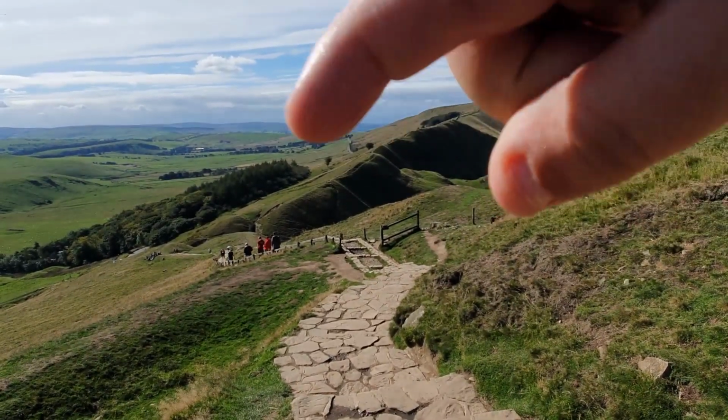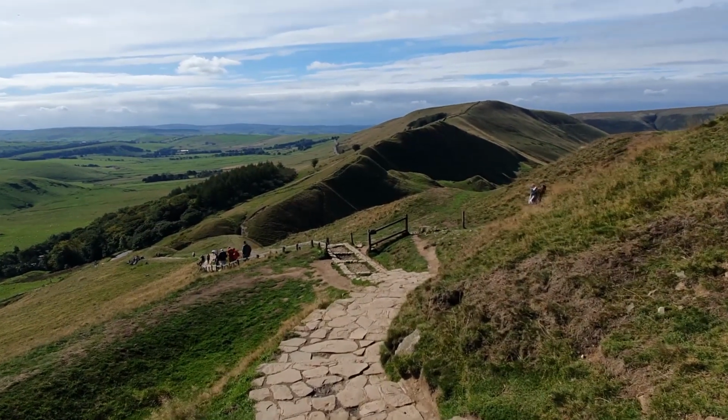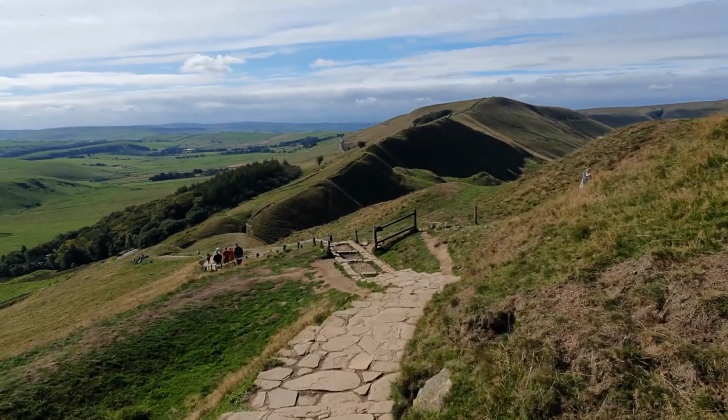It definitely looks like there's another ridge line you could follow along that ridge as well. Interesting stuff.